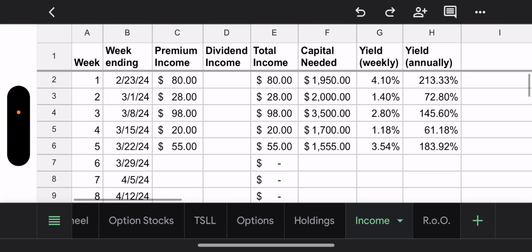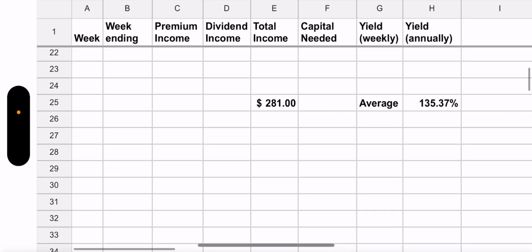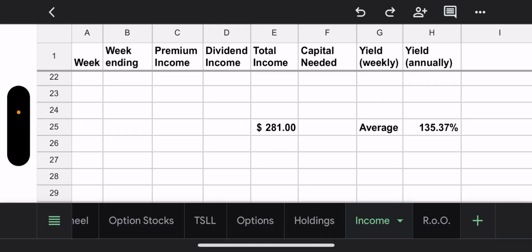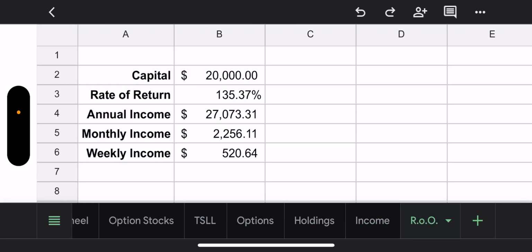I have next week as well. So hopefully I can get this in the 300, 350 range, and I'll add that to my normal dividend distribution journey, and we'll see what that calculates to. So anyway, I'm averaging about 135% annualized yield. If I take that, and let's just say I use 20,000 of the approximately 48,000 that I have in my account, I could yield an annual income of 27,000, a monthly income of 2,200, or a weekly income of $520.